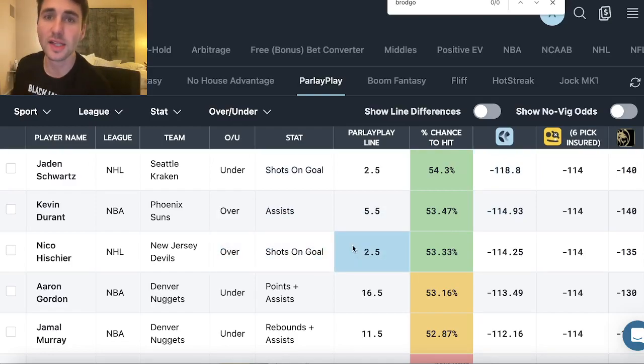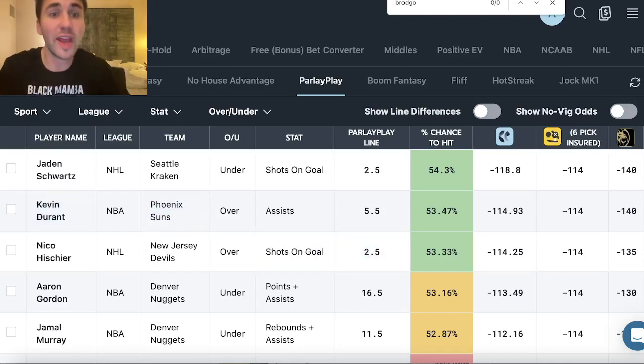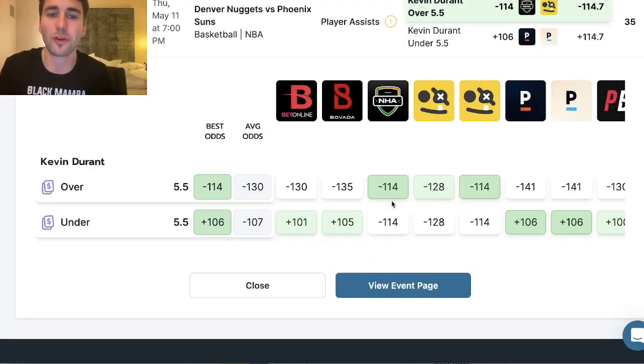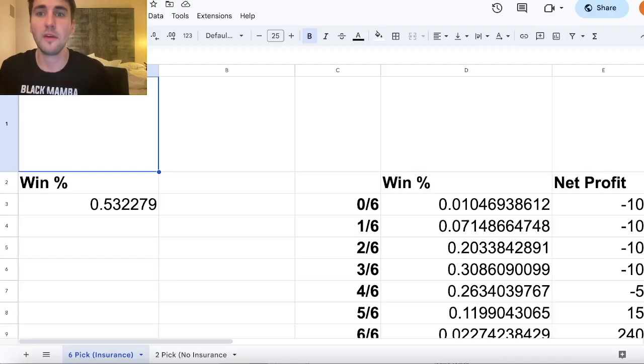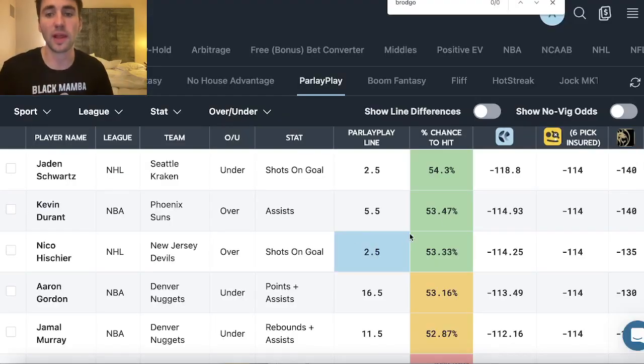Minus 200 odds means a 2-to-1 favorite. So minus 200, by definition, means 2-to-1 favorite, 2/3 to win. So for Durant, sportsbooks don't have his over juiced all the way to minus 200, but still, the over is the favored outcome. And you're going to see this is a player prop winning over 53.22% of the time. So it's profitable in a Parlay Play entry.